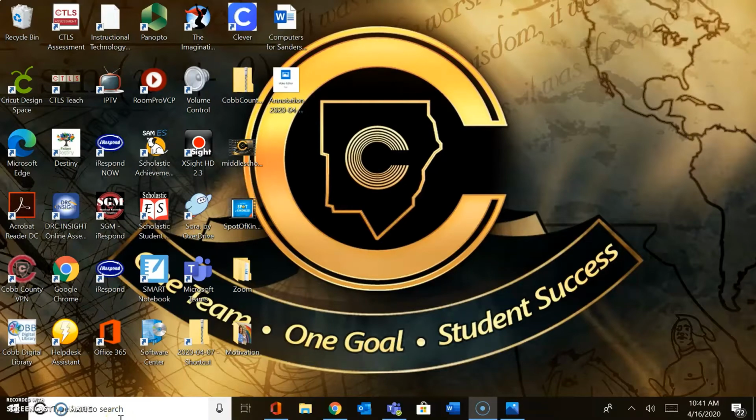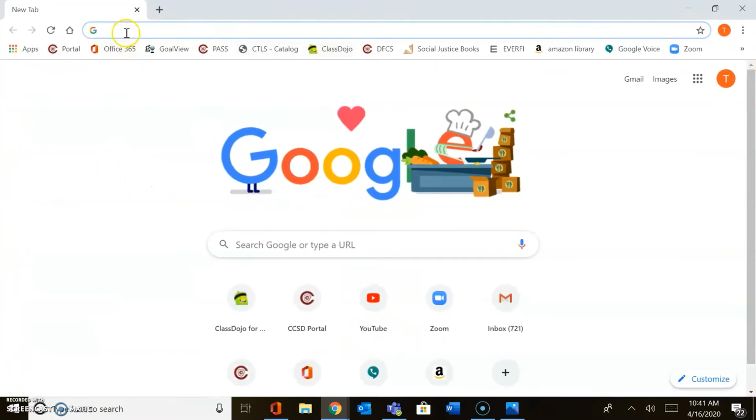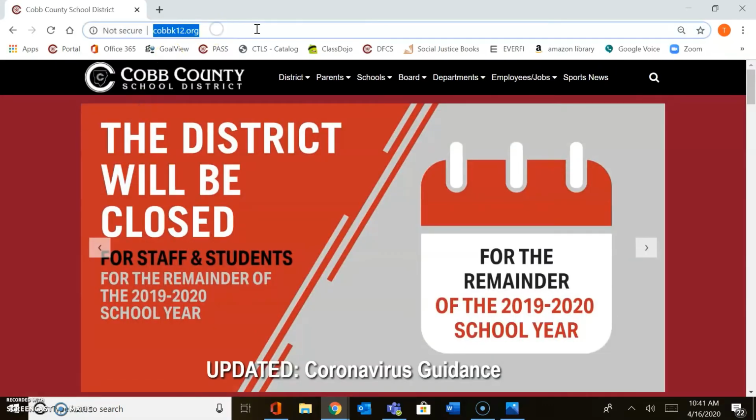I am going to show you where you are going to locate the middle school scavenger hunt and how you will go about doing the scavenger hunt. So follow along. First, you will open up Internet Explorer, Google Chrome, whatever you use. And then the easiest way to find it is to go to the Sanders website. And so in order to get there, you'll go to the Cobb County School District website.